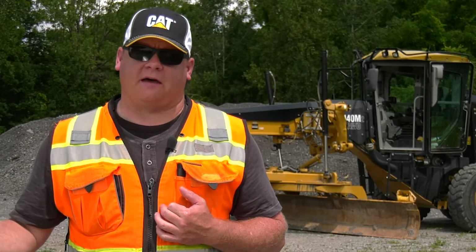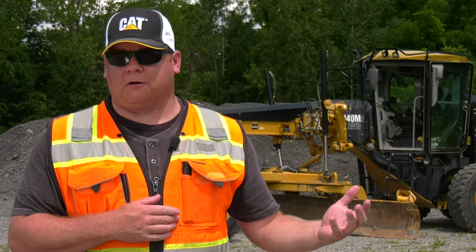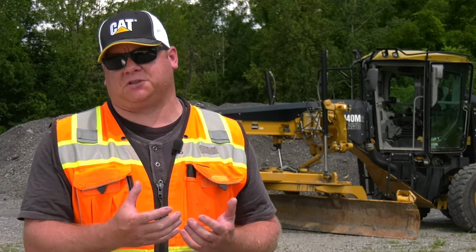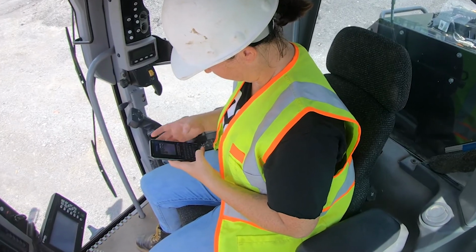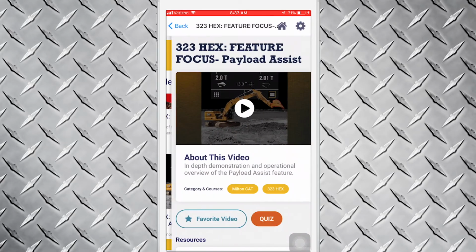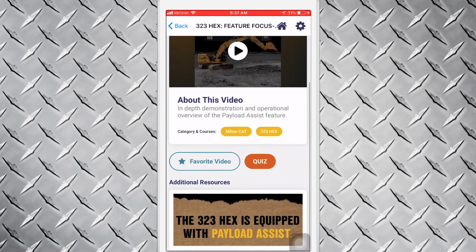The aQuiRe app has given us the ability to quickly deliver pinpoint information to operators, whether that operator is newer to that machine or it's a seasoned operator that we're trying to get to understand and use the technologies to make him more efficient. The aQuiRe app gives us the ability to do that in a fairly quick fashion, that he can scroll through segments and learn what he needs to at his own pace.